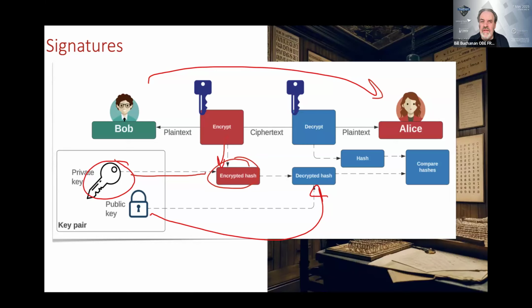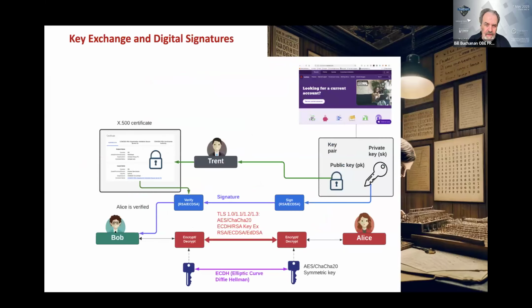It's a verification process. Okay, so this is the digital signature process that we go through to verify that Bob is Bob. And Bob is really proving that he's Bob because he has the private key here and no one else in the world has that private key. Okay, so signatures are fundamentally important to be able to prove that things are what they should be.